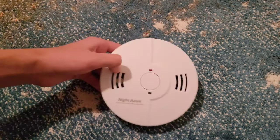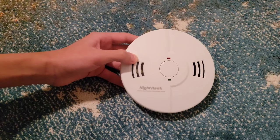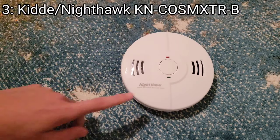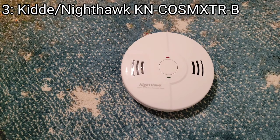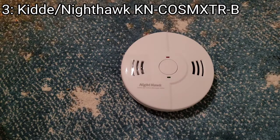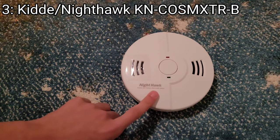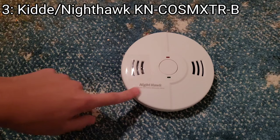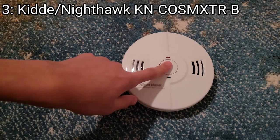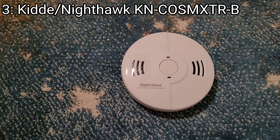Alright, so the next one is the KN-COSM-XTR-B. This is the intelligent version of this. So-called intelligent. Yeah, nobody knows why. It's basically the same exact thing. But the cool thing about it is that it says Nighthawk instead of Kidde. And this one also has a higher pitched alarm and a lower pitched voice. Test it.